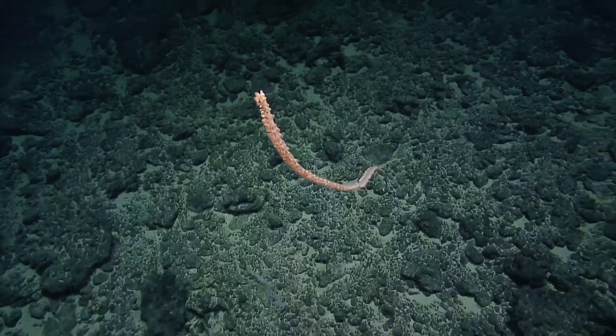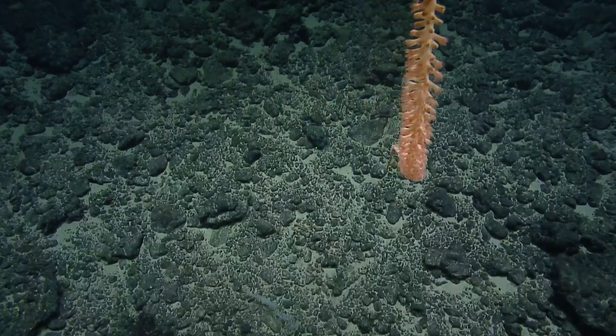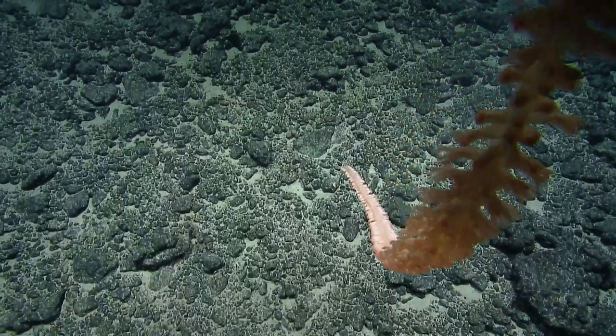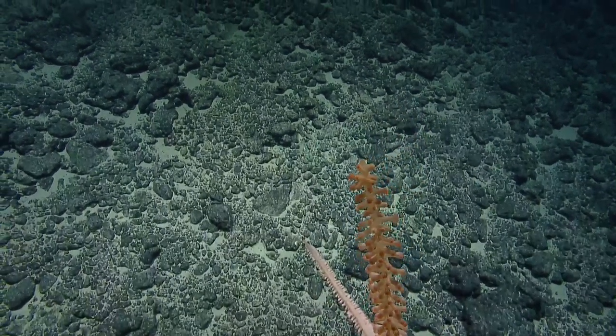Yeah, this is a bamboo coral, a very long, unbranched bamboo coral. And this one's kind of interesting because all the polyps appear to be on one side of the coral. So this could be a Bathygorgia.